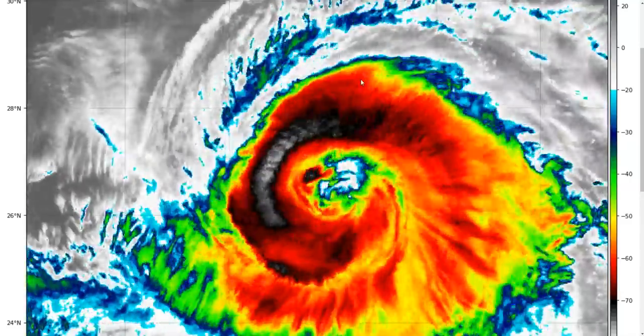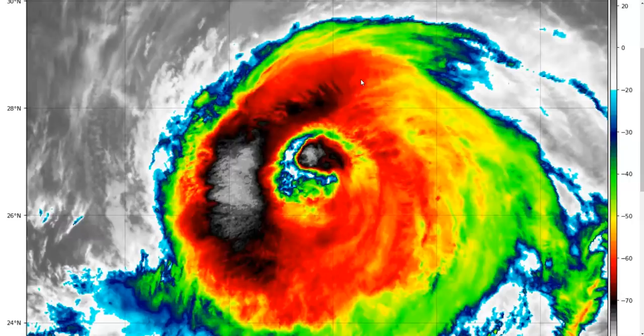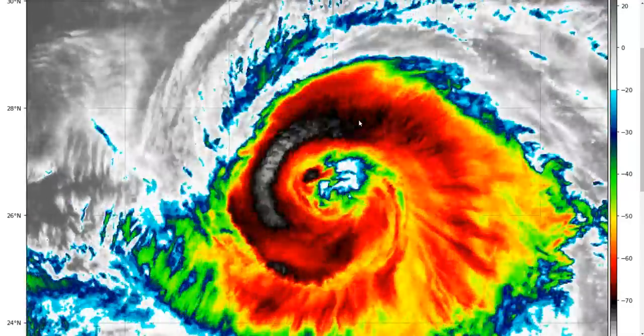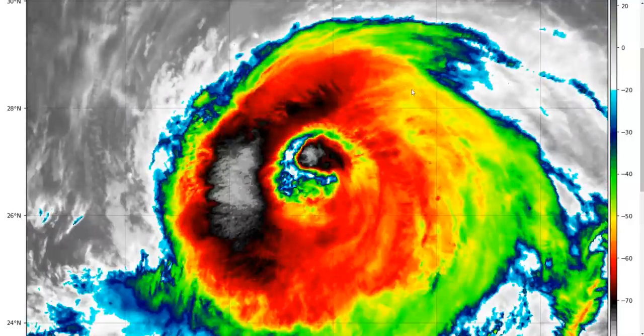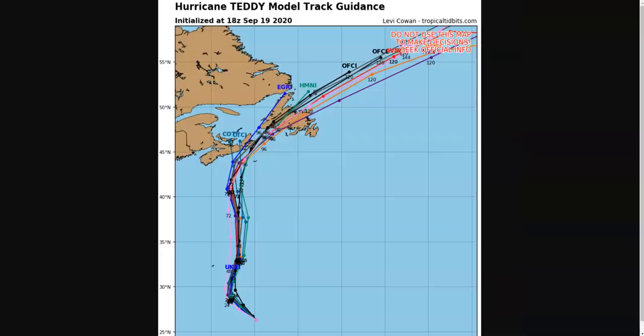They might be a little lower than that. We'll see when the recon plane gets in there just how strong they are, but still a powerful hurricane with winds over 100 miles an hour for sure. But that wind field does get broader as well. So Teddy is getting even larger. It was already large, getting larger again, and likely to see at least still some impacts in Bermuda on this kind of forecast track that most models agree on now.